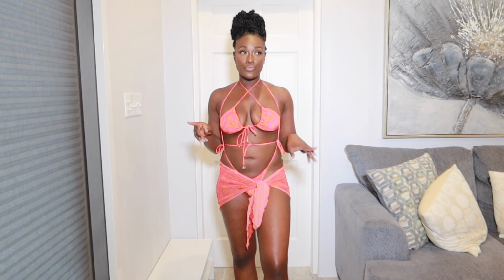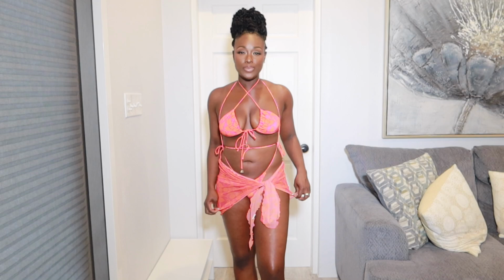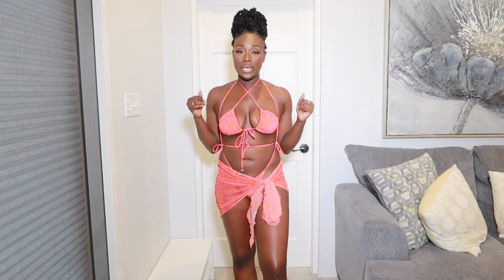Now this is from their Sports Illustrated line, and did I see any other options there? I'm not sure if I saw any other options, but when I saw this pink and orange, I was like, oh, they're calling for my melanin.